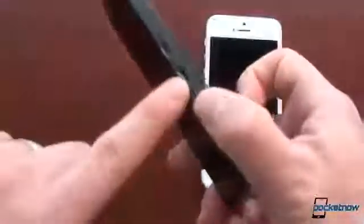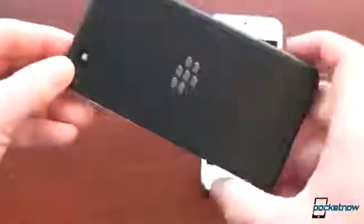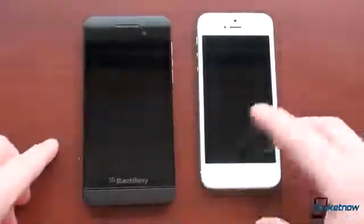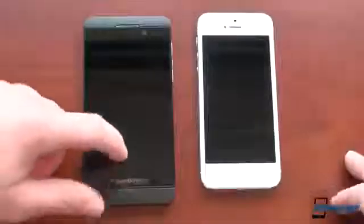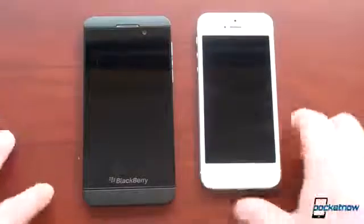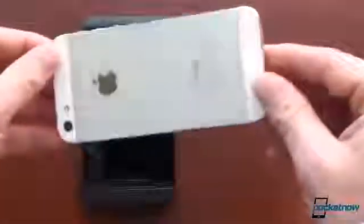Over here on the side, we've got micro USB and the ability to do an output to an HDMI capable television or projector. We've got a volume rocker and BlackBerry's quick actions button, and here at the top is the power standby button. One of the interesting things that you can do on the Z10 that you can't do on the iPhone 5 is unlock the display by swiping up from the bottom. Now, both of these are turned off right now, so it's not going to work, but I'm going to show you that in a sec. Of course, on the iPhone 5, we've got everything in its iPhone-y place.